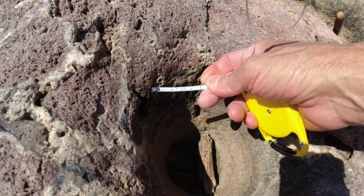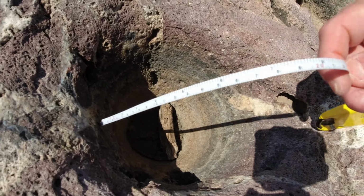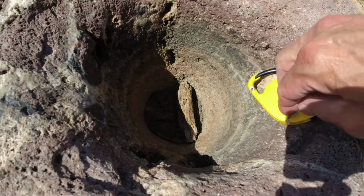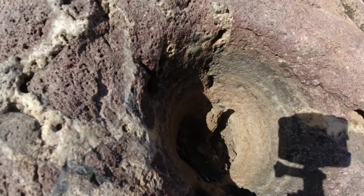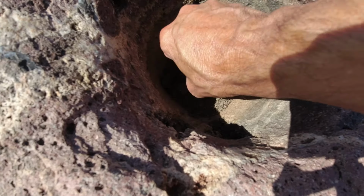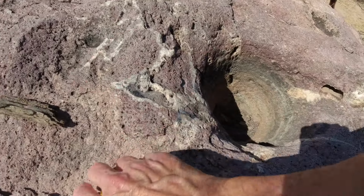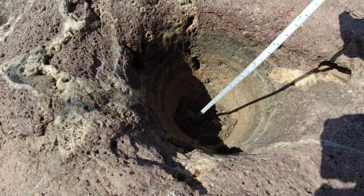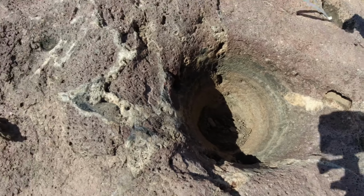This is stuck in the hole. And the wind's not helping any at all either. Probably 7 inches wide. Yeah, it goes down even further. That's that much dirt filled in there. About an inch of dirt. So it's about 7.5, 8.5 inches deep.